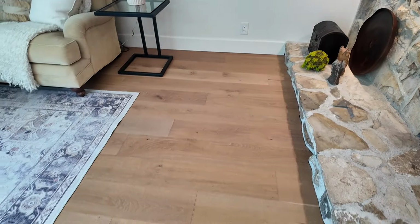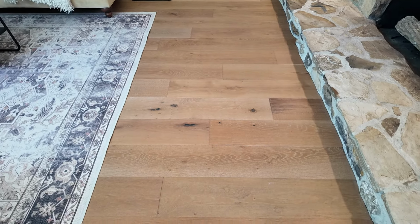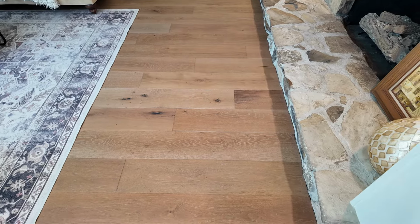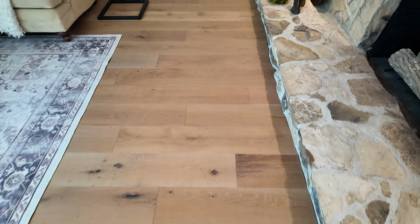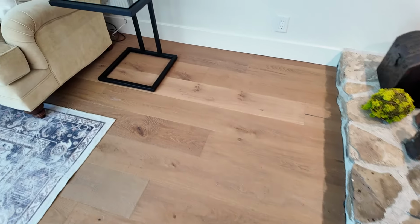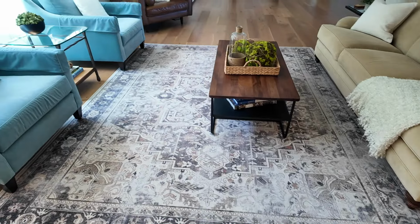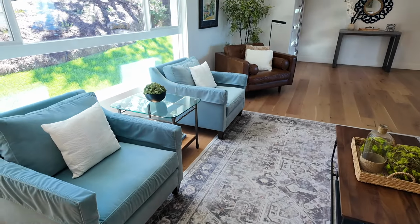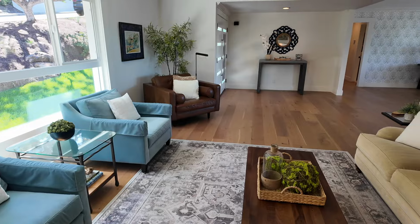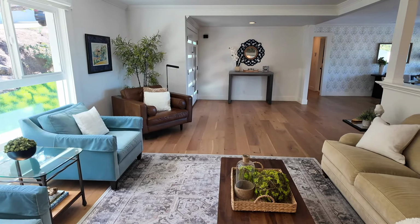You get a good run of the floor here. This is a wide plank, engineered wood floor, so it's ply with oak on top. That's the engineered aspect of it. And it is a real wood floor. It's glued down. If it got scratched, it can be sanded. So that's kind of the most favorite type of flooring in any case right now, to have that wide plank oak.